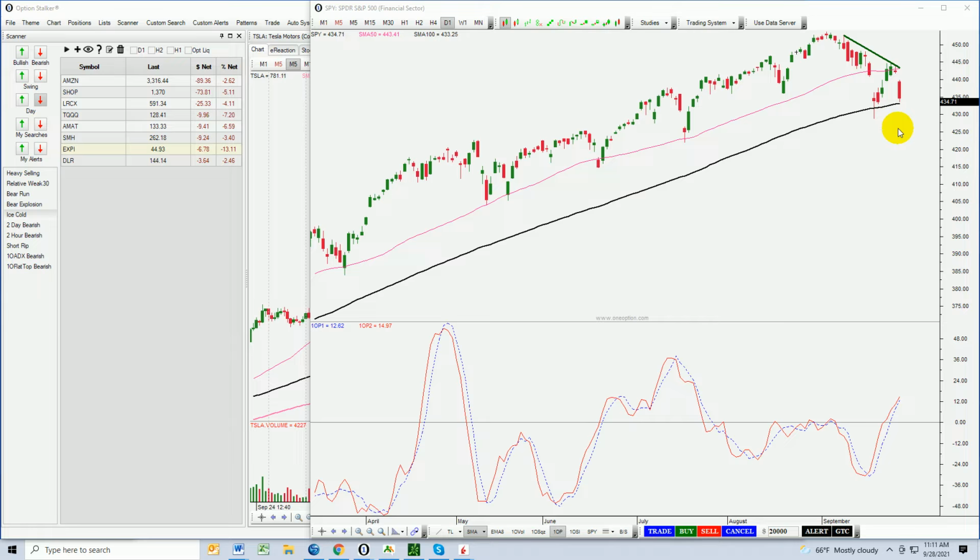So we've got this 100-day moving average in striking distance today. We need to see what's going to happen there. Are buyers going to step in? Are they going to defend it? Or are we going to get that next leg lower?